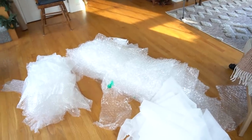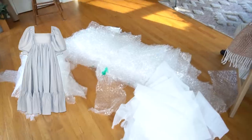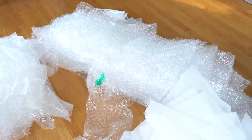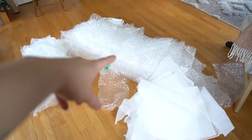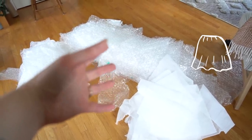For the Selkie dress, I'm thinking something like their shorter dresses. So it's going to be that empire waist, floofy sleeves, floofy skirt, just very cupcakey. Big boy bubble wrap for the skirt because I feel like that will give it the most volume.